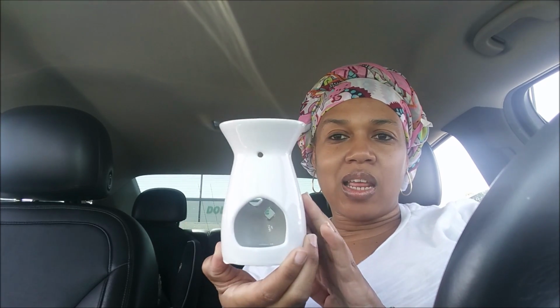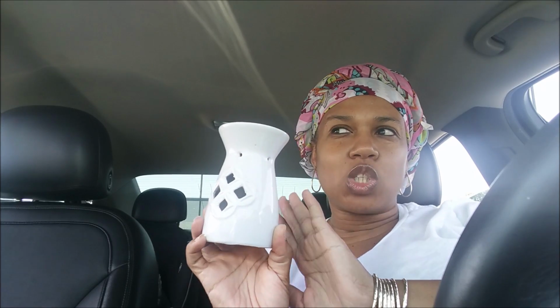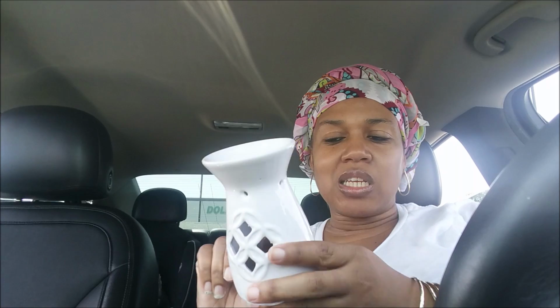And then also I did see some new wax warmers. And this one is really pretty. I love that little design on that. And I don't really burn wax too much, but they did have some new fragrances. I didn't pick any of them up.